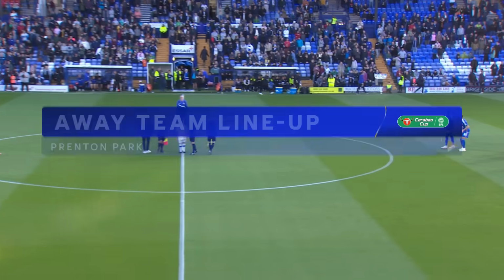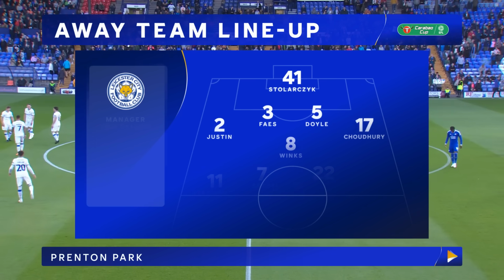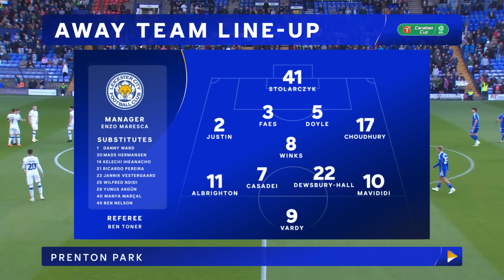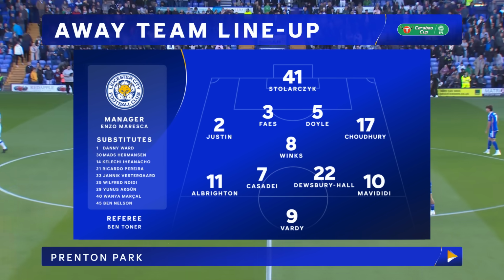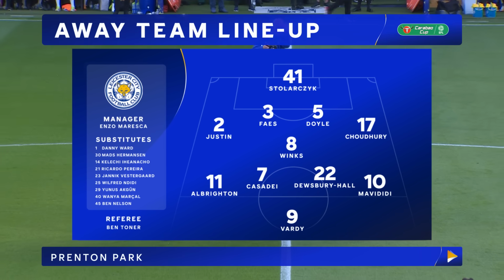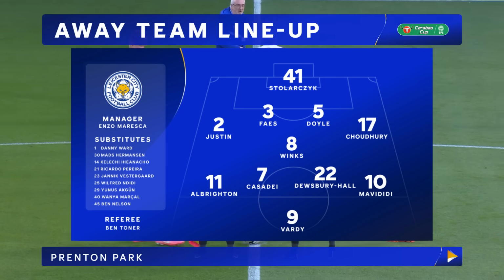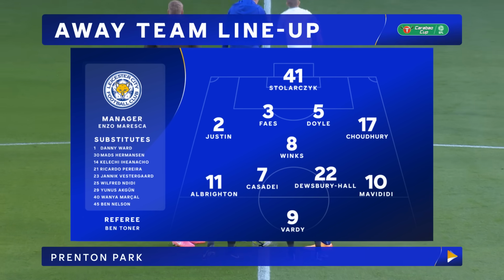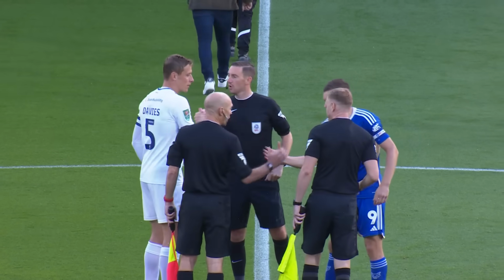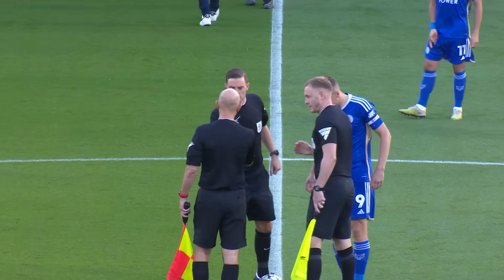Enzo Maresca's side shows 6 changes from the victory in South Yorkshire against Rotherham just 3 days ago. Cesare Cazadei makes his first City start after 2 impressive substitute appearances. Stolarczyk, Justin, Vardy, Albrighton and Chowdhury are the other 5 to come into the starting 11, while new signing Yunus Akgun is on the bench. Also on the bench, Kelechi Iheanacho and Wilfred Ndidi. They were the goal scorers in the first round at Burton.